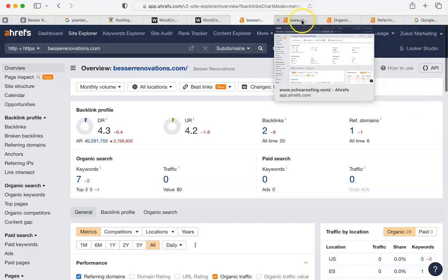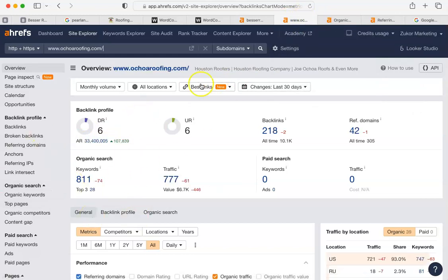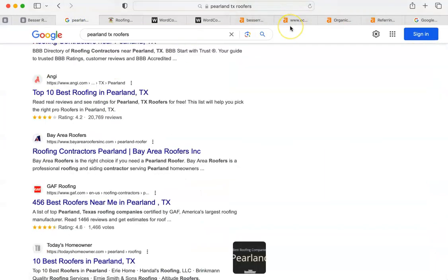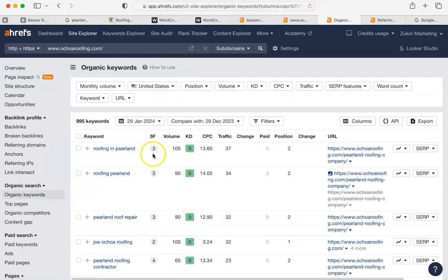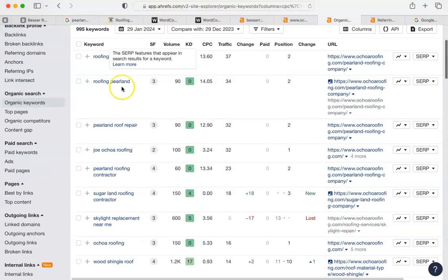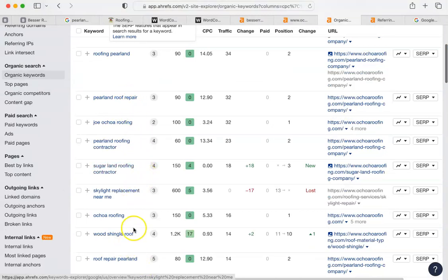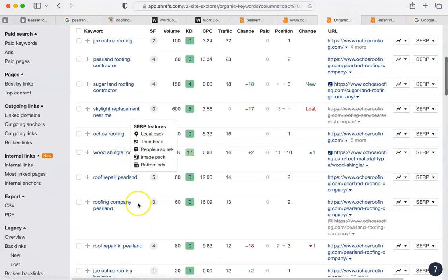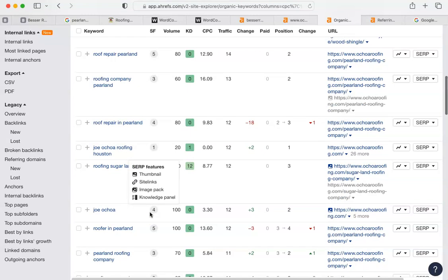Now, I'm going to show you what Ochoa has. You have 7 keywords. Ochoa has 811. Now, they're going to rate higher on a Google search, obviously, because they have more. A Google algorithm only looks for more. Now, here are the keywords that they have. Roofing purlin, purlin roof repair, skylight replacement, sometimes wood shingle, and sometimes roof company or roof companies. It goes from singular to plural.